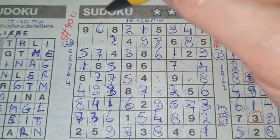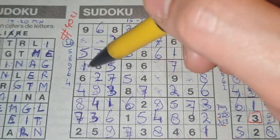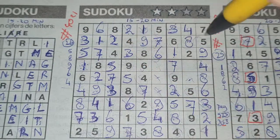Two numbers left in this big square, numbers 1 is missing, 2 and a 3 is missing. 1 and a 3. We have a 1 there, no 1 there. 1 should be here, and the 3 goes there.